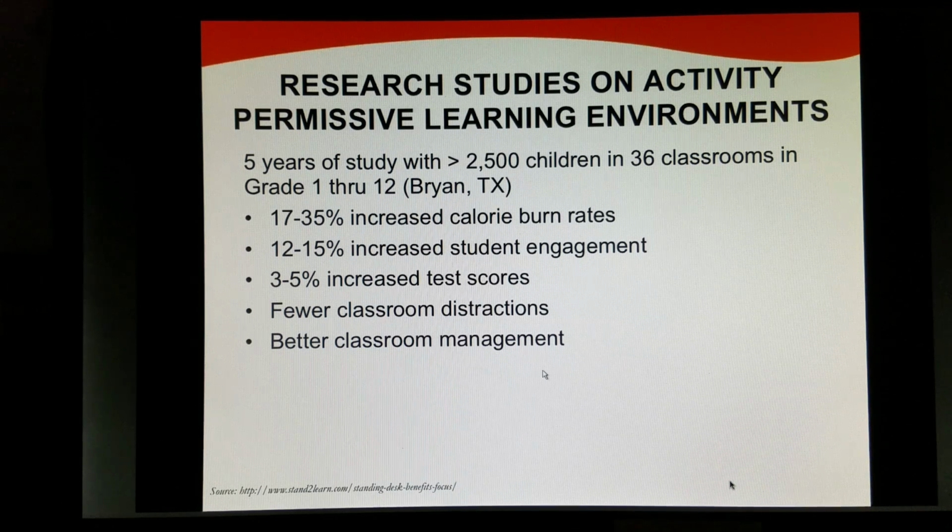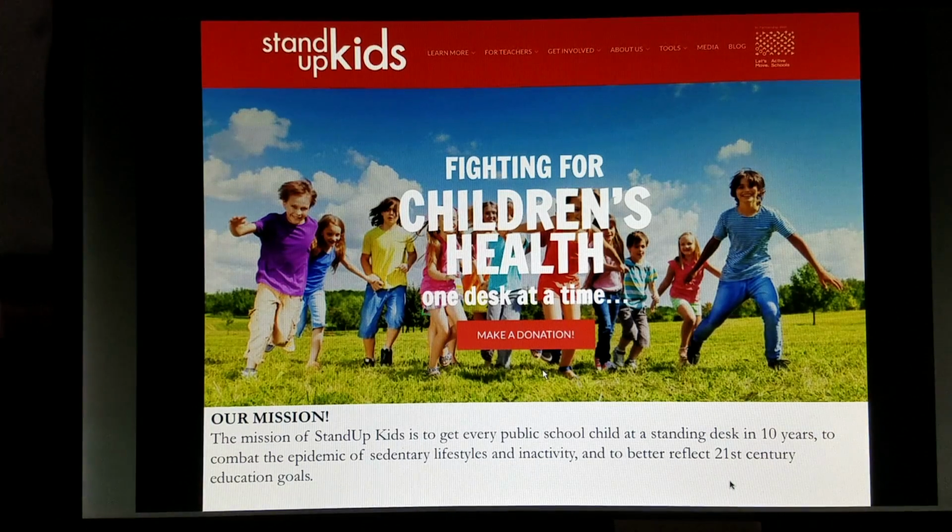Calorie burn rate is up, student engagement is up, ACT Aspire tests and scores are up, classroom distractions are down, and classroom management is up. So the one question you might ask is, this sounds great, Josh, but I just can't get my administrator to support this. Well, there is hope.